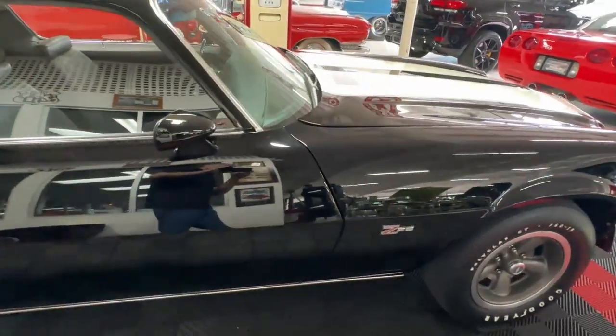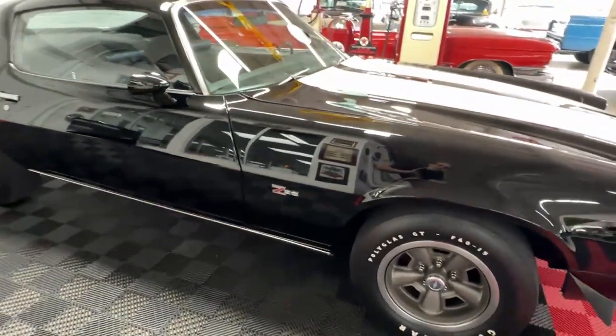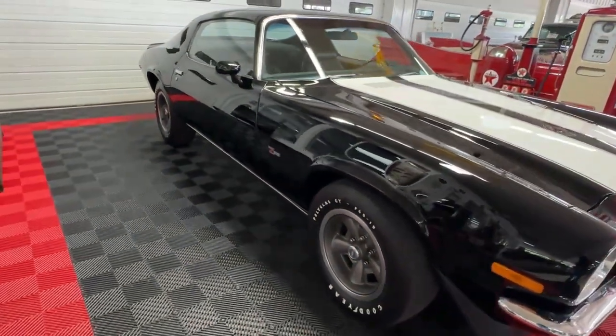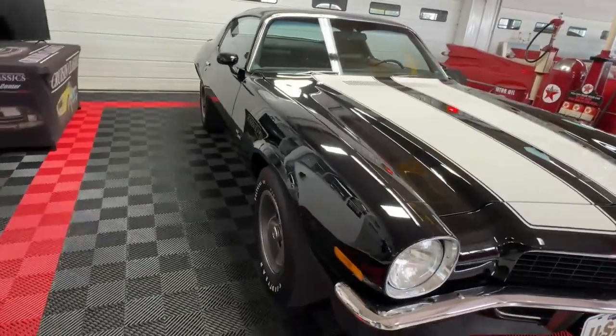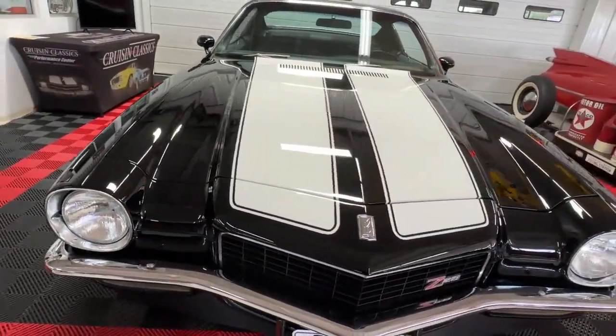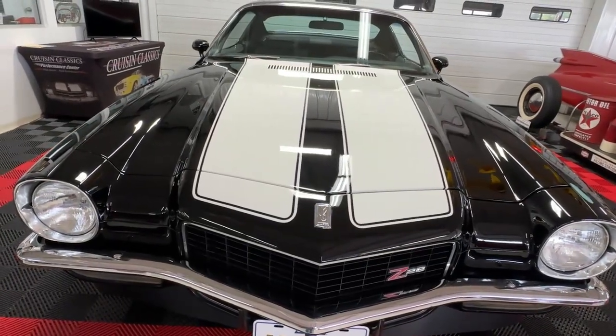Although bias ply tires are not the best for driving, they do look great on this car. They belong there. It's what this car would have been born with back in the day, and they look fantastic. Now that we're back up to the front, I can't wait to pop the hood, show you what's hiding underneath. I know you're going to be excited. We'll be back in just 1 second.